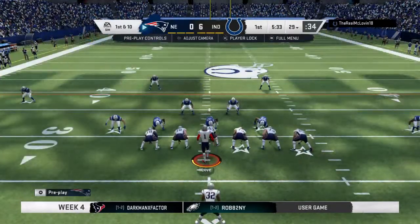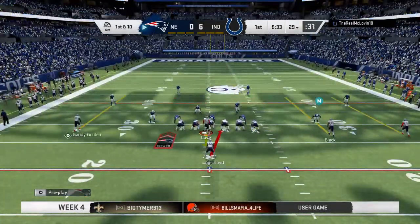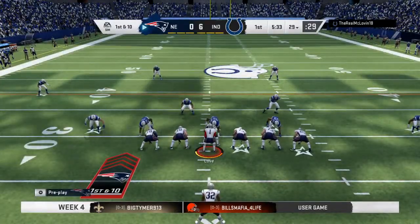Come on, set. 50. Lane. H3, 218. Chopper.